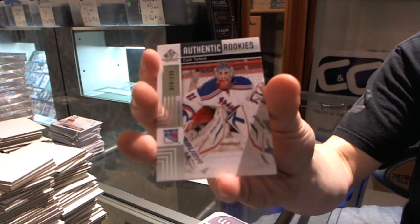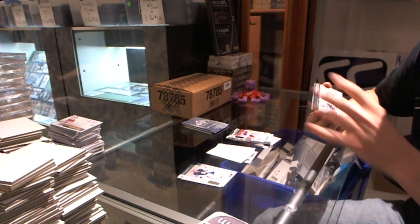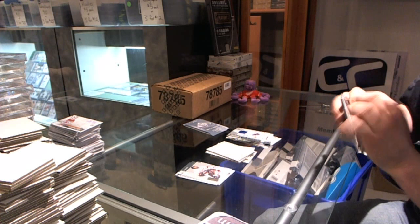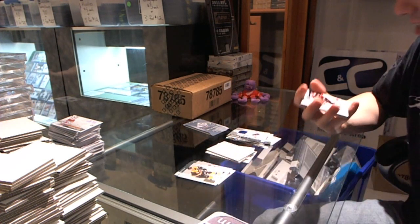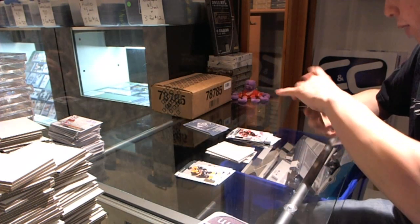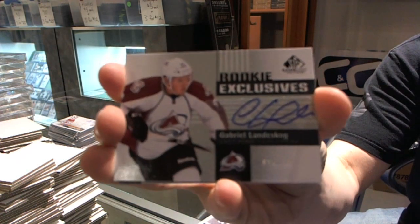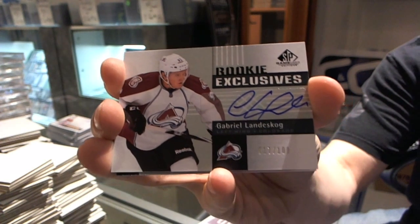Rookie $6.99 for the New York Rangers, Cam Talbot. We've got an authentic fabric silver numbered to 100 for the Edmonton Oilers, Ales Hemsky. Base. We got a rookie $6.99 for the Ottawa Senators, Roman Wick. And we got a rookie exclusives autograph, numbered 17 of 100, for the Colorado Avalanche, Gabriel Landeskog. Former Kitchener Ranger.